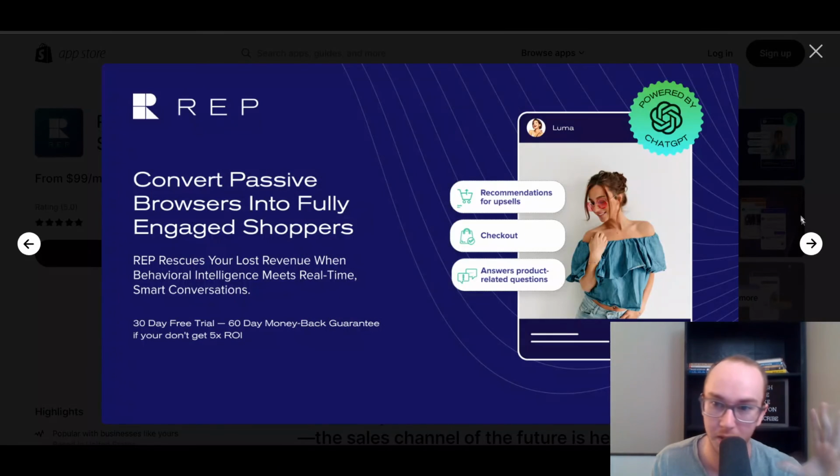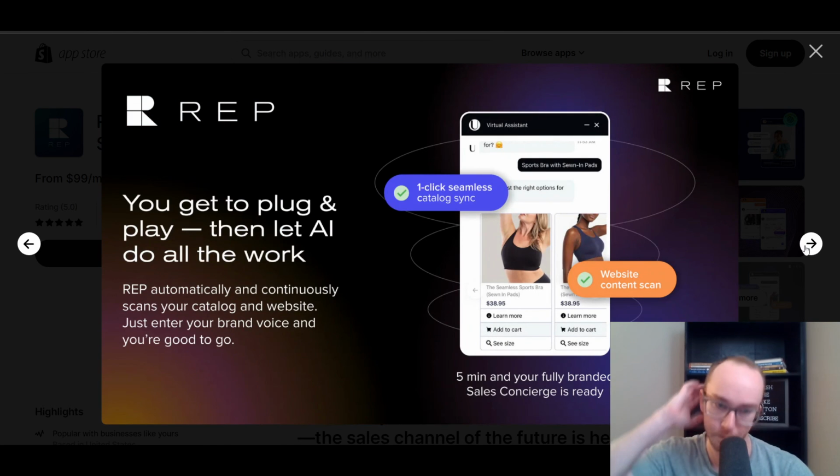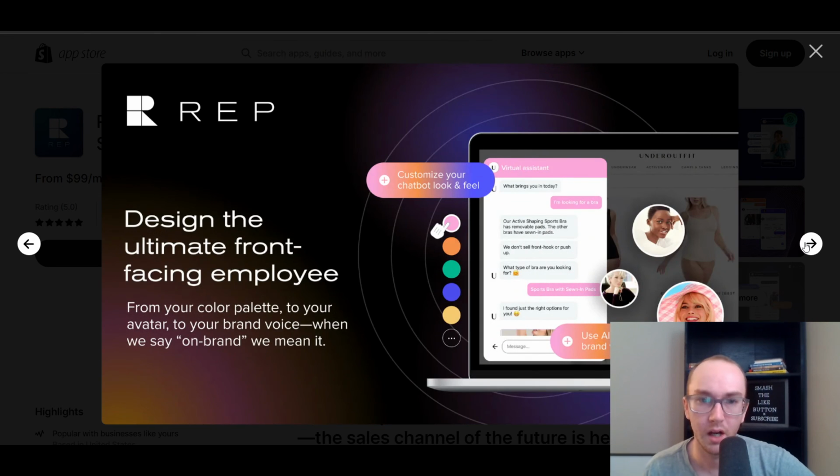So they have the ChatGPT API built into things. So that is a really nice benefit there. If you are looking at leveraging ChatGPT into your AI chatbot, you do just get the best as far as the overall language processing and things like that to sync things together. And again, Rep is also sales driven.